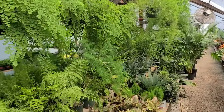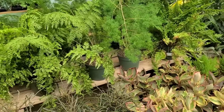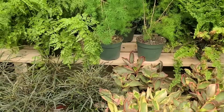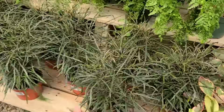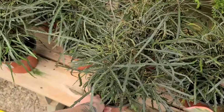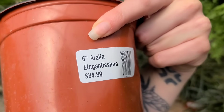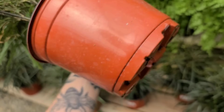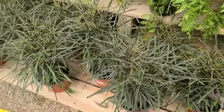Yeah, it doesn't look like, I think they moved their begonia. I saw it around the corner. They usually have their begonia in here, which is what I'm mostly looking for. Some peperomia. These things are weird. I think this is false Aurelia. Yeah, Aurelia something something. It's weird. I like it, but it's weird.